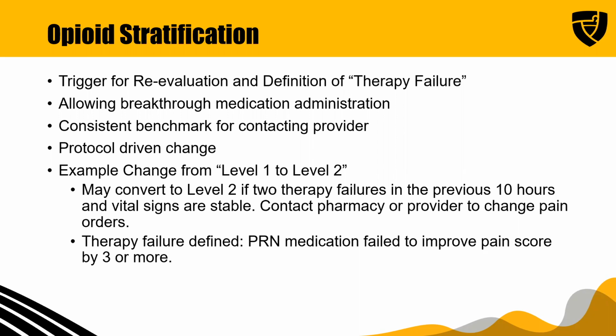Well, if our organization defines a therapy failure as a PRN medication for severe pain that did not improve the pain score by more than 3, then if the nurse assesses that medication and provides the severe pain dose of medication, and an hour later their score goes from a 10 to a 9, they can consider that a therapy failure, and reevaluation may be needed. But we want to ensure that multiple factors are in place. So when the next PRN severe pain order is available, and that occurs again, it goes from a 10 to an 8, that it may not be sufficient for your organization.